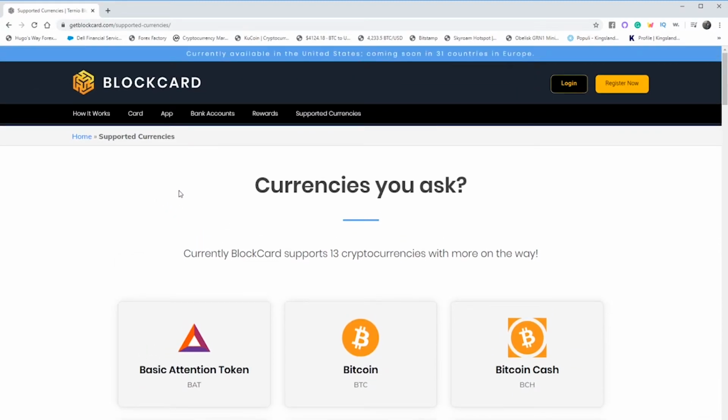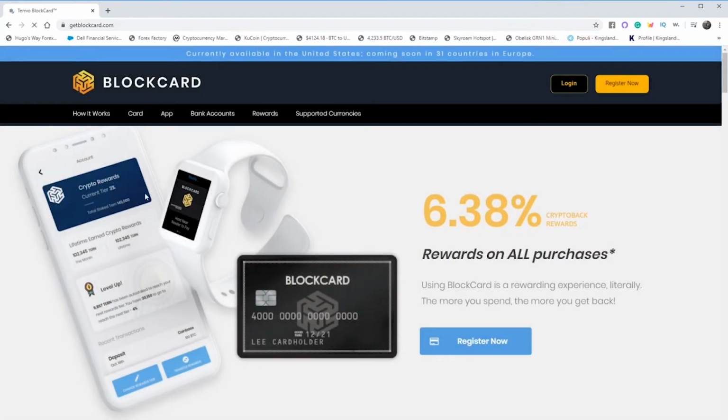I did use a couple of other services. I forgot that one card. I think it was called the Bitcoin card or something like that. It was really cool at the time, but their support was very bad, as well as their fees. But this is what I use now.